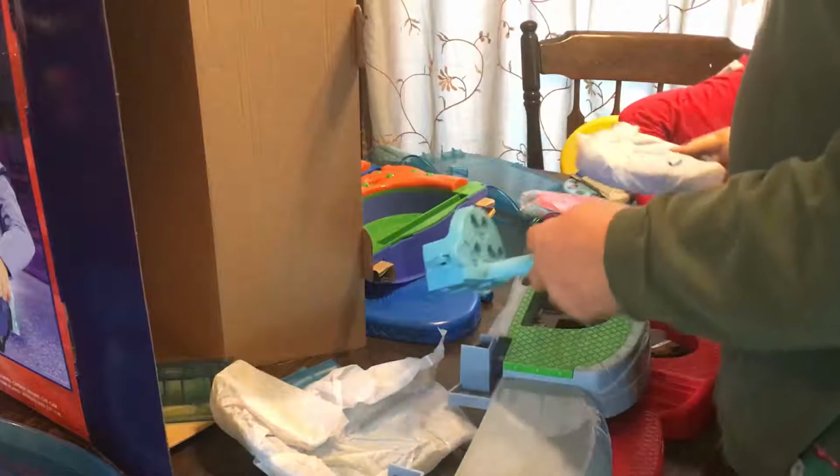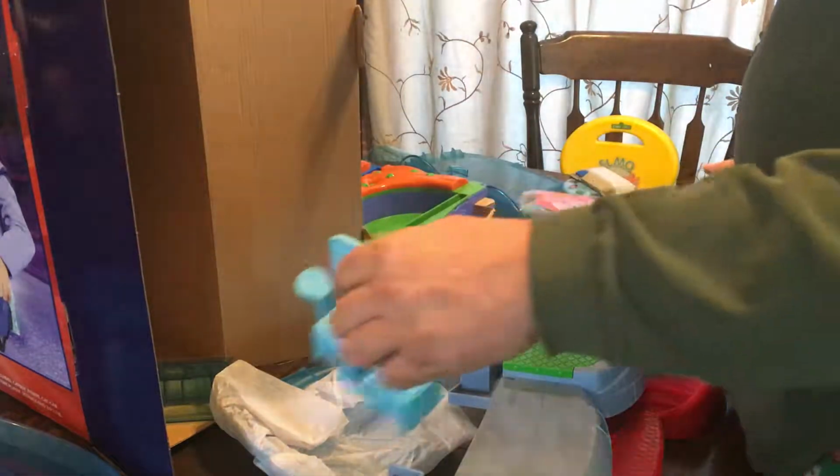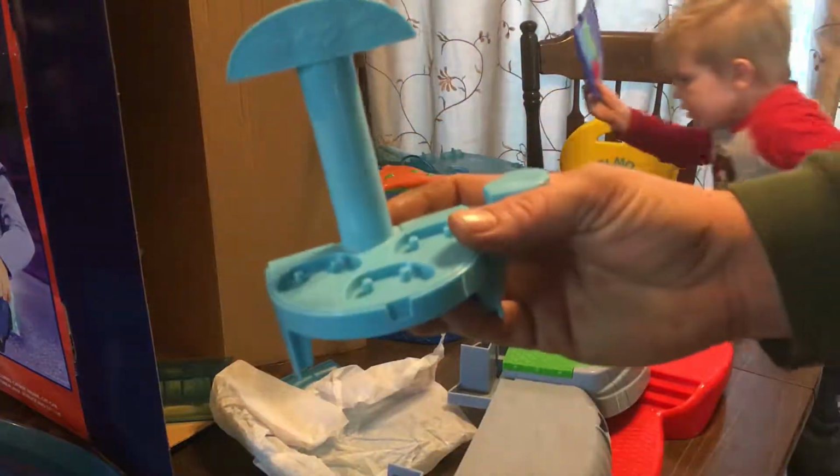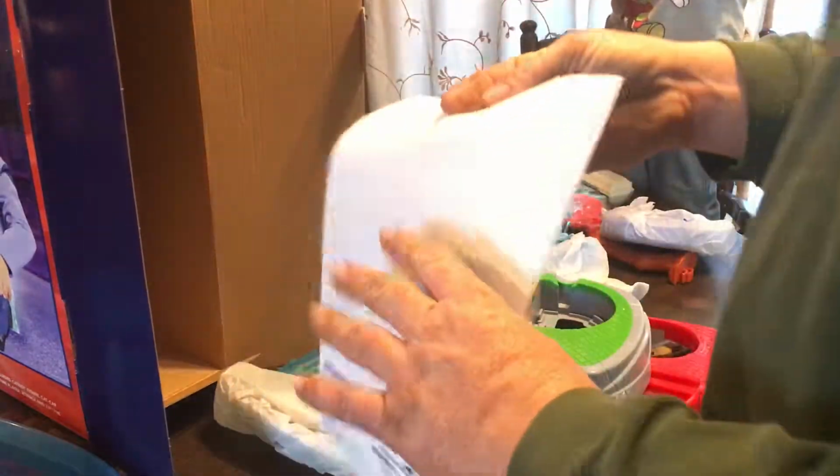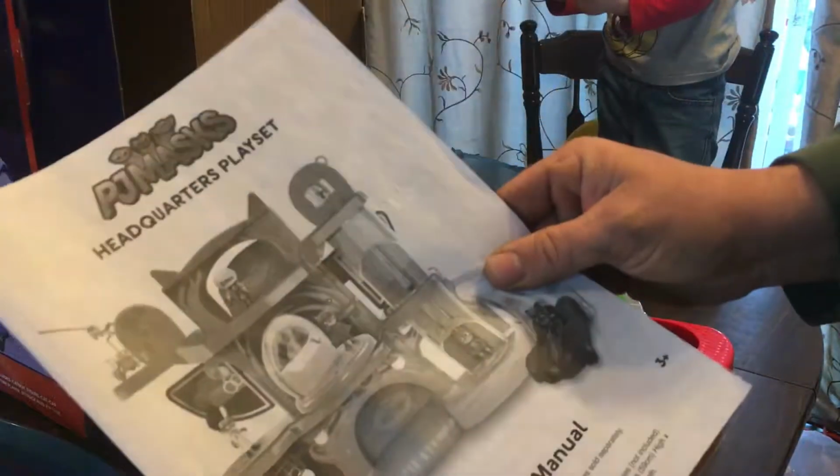Whoa. Oh, there's a plus one. Well, you pick it up. You can open up that piece too as well. I can pick it up. That's the elevator right there. Very important piece. Another trestle for the bridge. It's a handy dandy instructions.